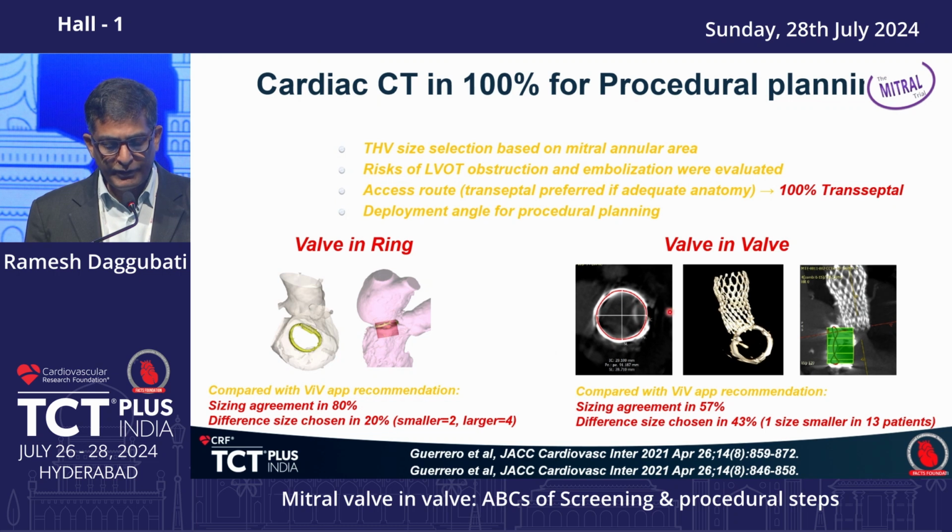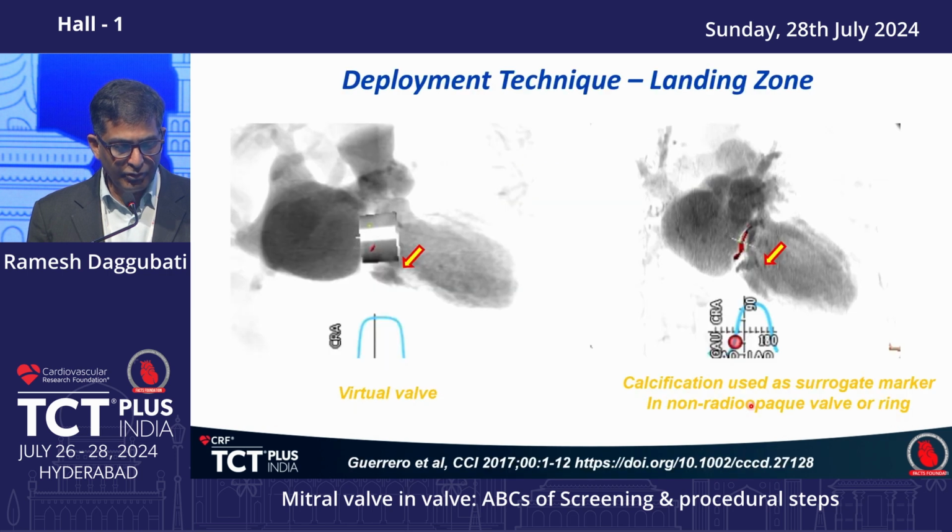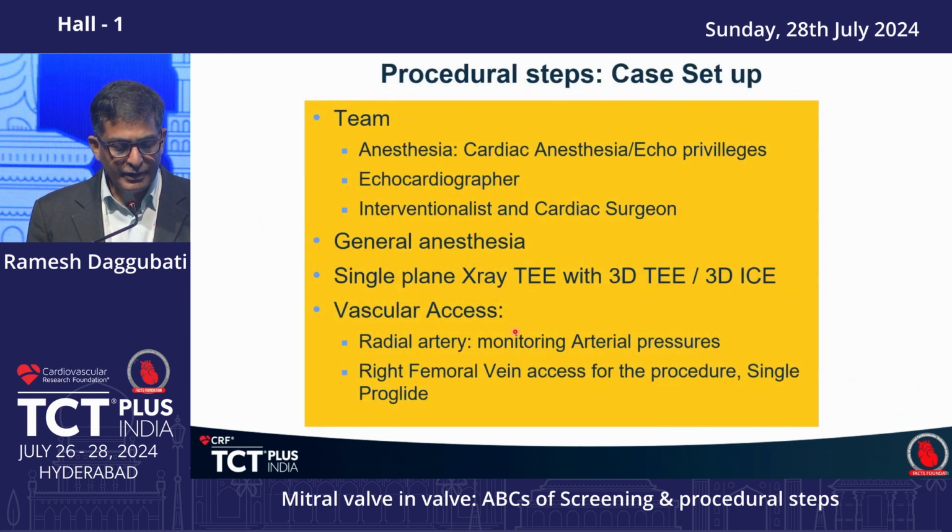The sizing with the valve-in-valve has become very simple thanks to Vinny Bapat, but again in the mitral trial, based on sizing, only 57% were in agreement with the app, and 43% were actually either smaller or a larger size. And so I think it is better to do a CT to exactly know and understand the size of the annulus and the size of the valve that you want to place, and what happens if you place a virtual valve in the neo-LVOT. Anything less than 250 square millimeters is not recommended, in my opinion, for a valve-in-valve procedure.